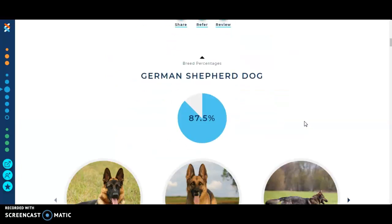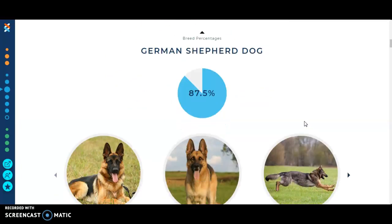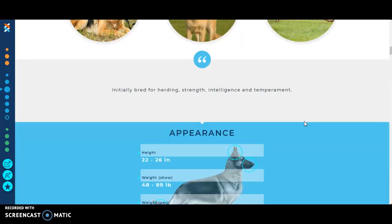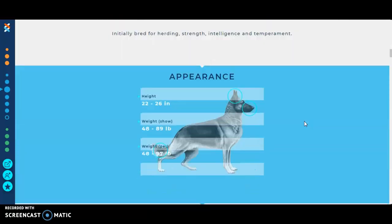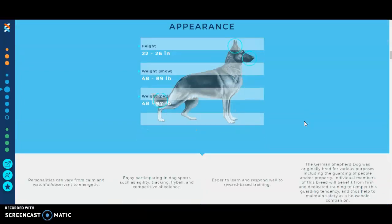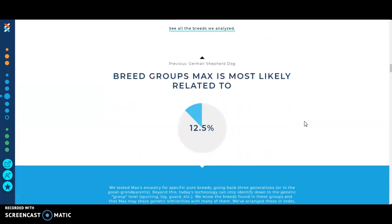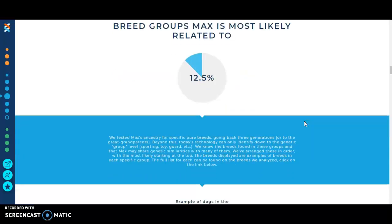If you go down, it gives you the rest. So the 87.5% German Shepherd dog, and we already pretty much knew that. You can look at him and tell that he's German Shepherd. And then it gives you information about them, their appearance, and little tidbits of information. And then this part is the breed groups Max is most likely related to. So most likely. And this is what it says.